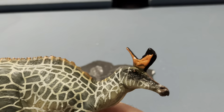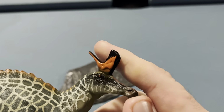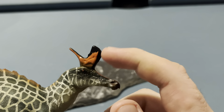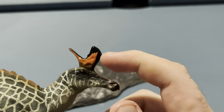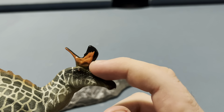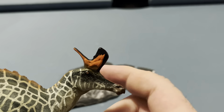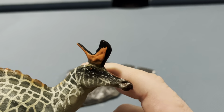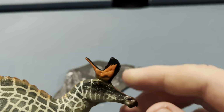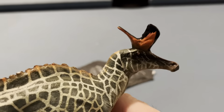Of course, like I said, it's based on Lambeosaurus lambei, as it's more of a hatchet shaped crest as opposed to the other species. I kind of forgot the name of the other species right now, but yeah. That one had more of a pompadour-like crest, to say the least. So the crest is definitely well done, and definitely one of the best parts of the figure.